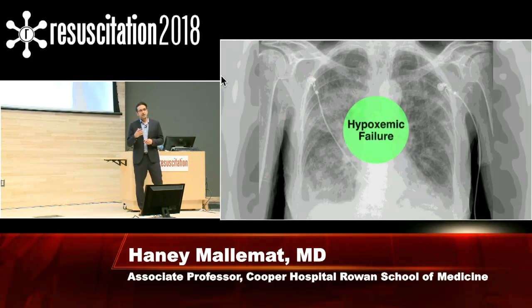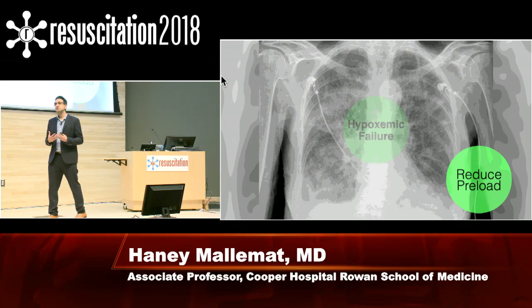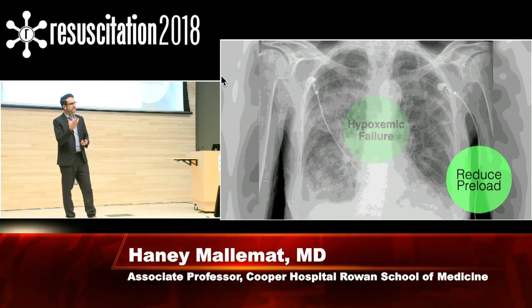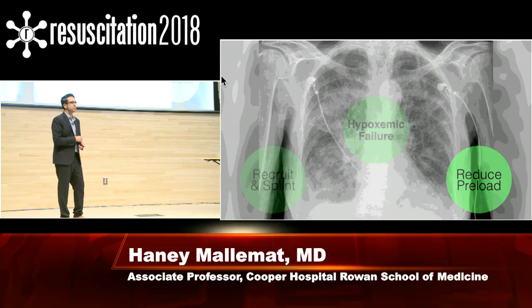CPAP is helpful for hypoxemic respiratory failure for a variety of reasons. The first thing is it helps you to unload the preload to the LV. That positive intrathoracic pressure that you're doing when you're cranking up that CPAP is going to decrease venous return, helping out that LV to get back down on their Starling curve and push blood forward.